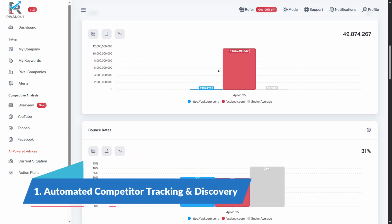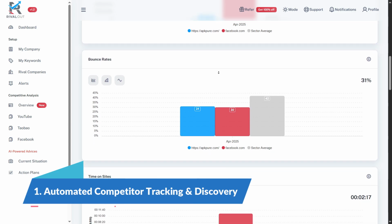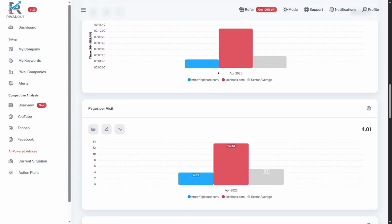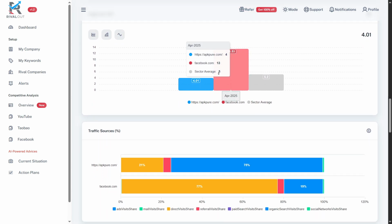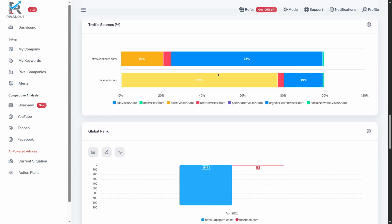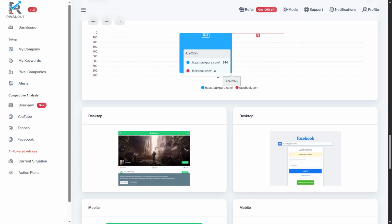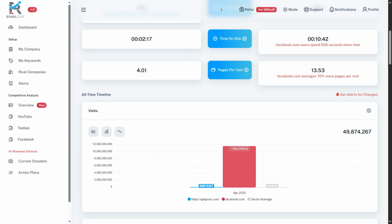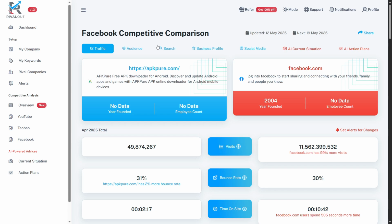1. Automated competitor tracking and discovery. RivalOut doesn't just track the competitors you already know, it actively discovers new players entering your market. It constantly scans the web to monitor changes in product offerings, pricing, and marketing tactics. This means you're never caught off guard by new threats or opportunities.